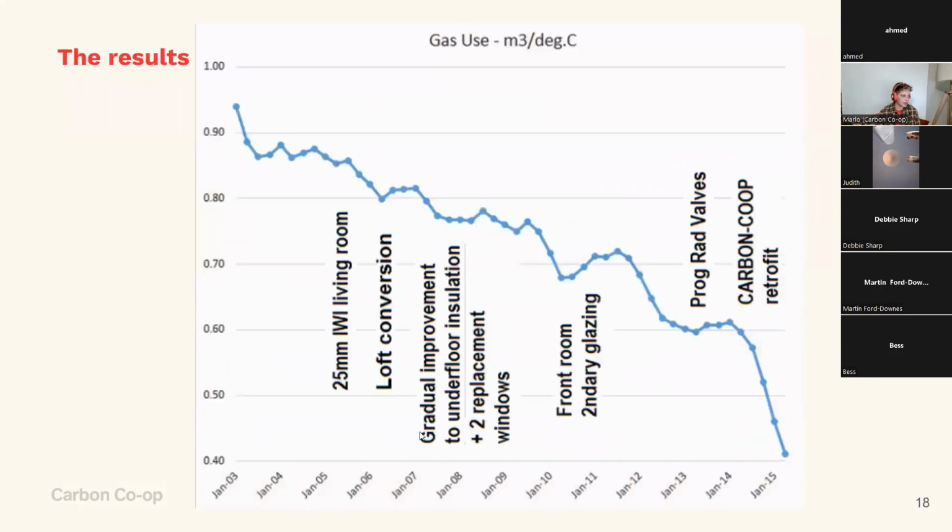And this is again Dom. You can see his gas use. This has been measured from 2003 to 2015. Just a quick point, it doesn't actually go down to 0, it goes down to 0.4, so he didn't completely eliminate gas use. But it's quite interesting because he did about 10 years of work. You can see where he's added new things in: 10 years of individual measures, and they've dropped his energy use.